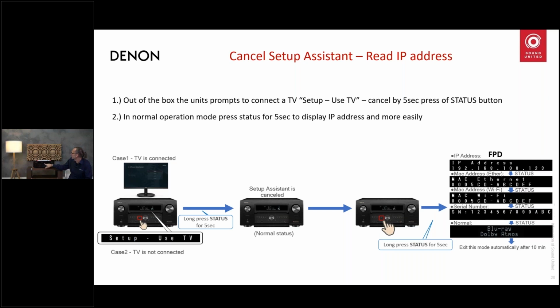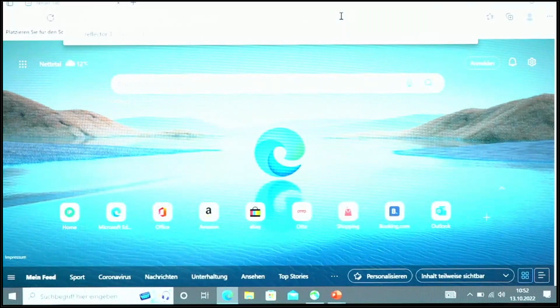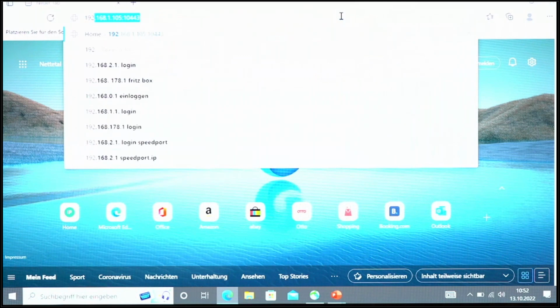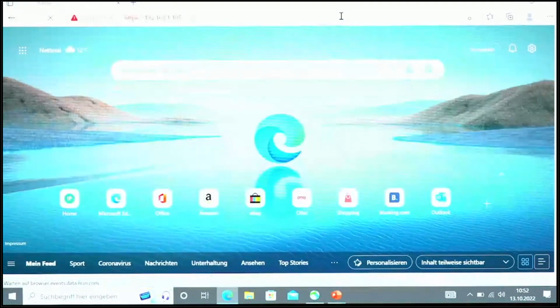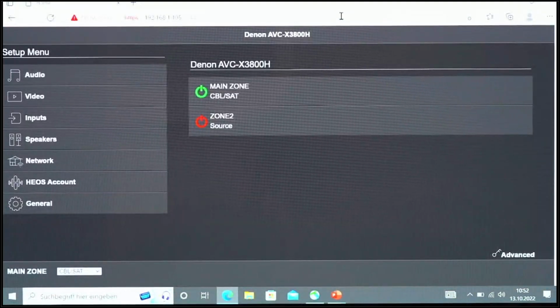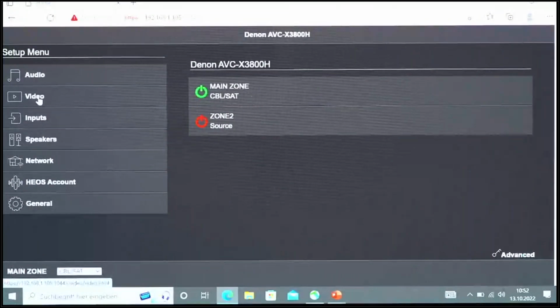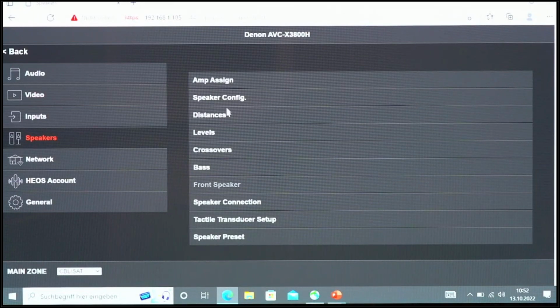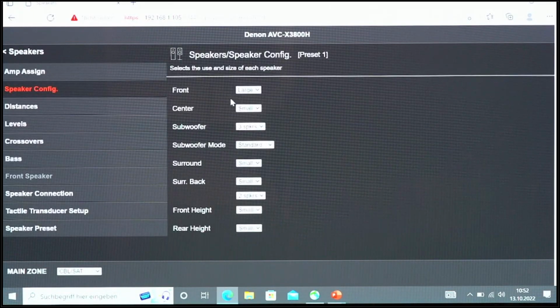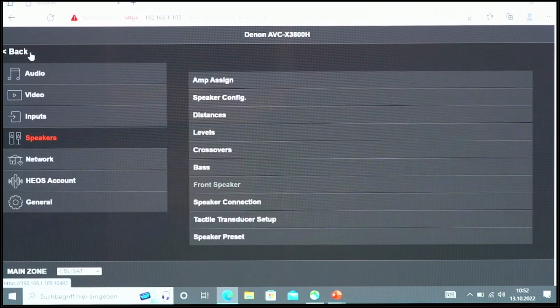I'm just going to do it here now. Status button, and I will get the IP address of the product. So I press the status button, I get the IP address displayed. I'm going to type it into my browser here. You can see I already did it before. And if I press enter now, here we go. So we do have our web UI, and same as on the iPhone, you now have access to all the settings you want to change. Very handy, very responsive, very easy.